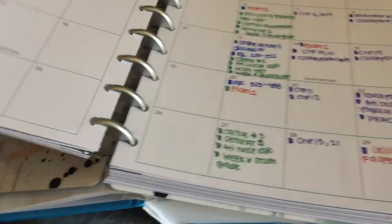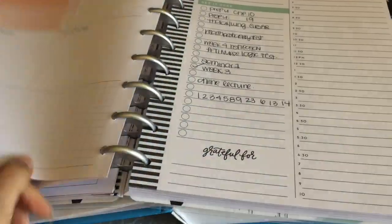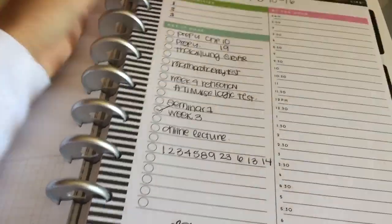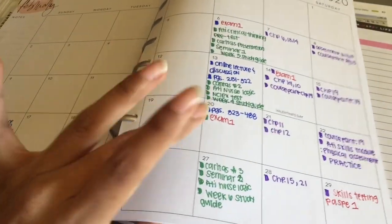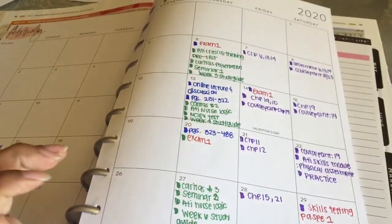Let me show you guys my planner, which I showed you in a previous vlog when I did a plan with me video. As you guys can see here, I do a note sheet of everything that's due. One thing I've noticed is that some of what they put on the syllabus is true and some of it is not, because it doesn't include the assignments that are due that week.